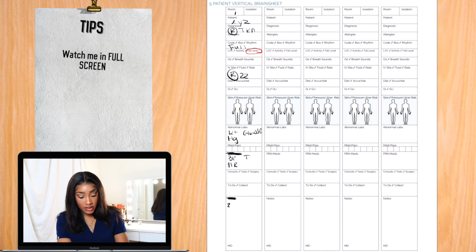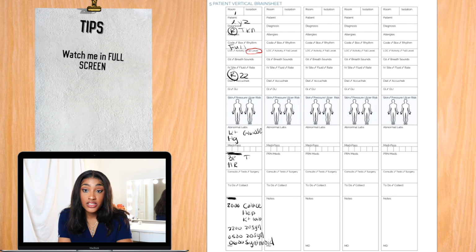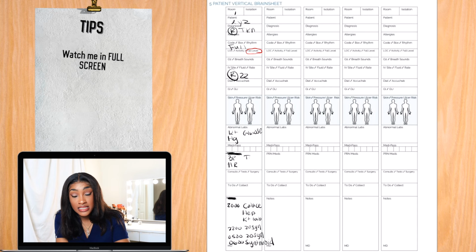So for 20, I'm going to just go ahead and I'm pretending like I'm looking at the med list. This is stuff that I'm seeing in the chart. This is what's scheduled, and I'm just writing it down. All right, so at 8 p.m. they have a Colace, a heparin, and a potassium tablet due. 10 p.m. they have a Zosyn that needs to be hung.